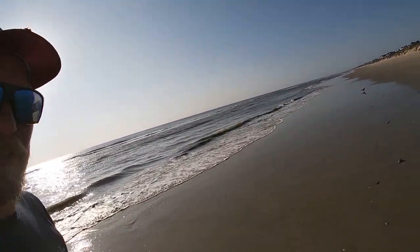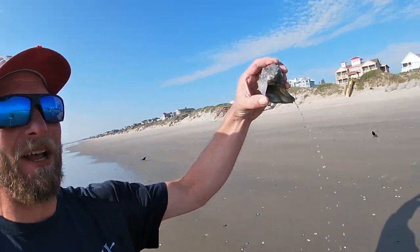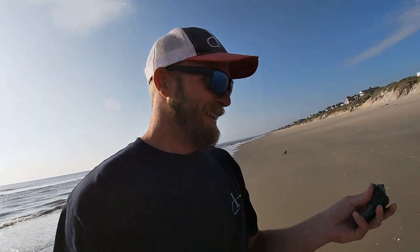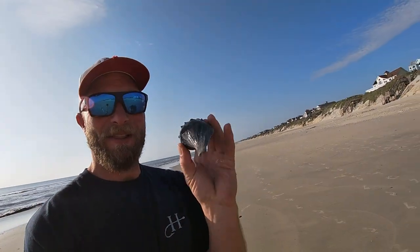And guess what I just found to end my day? A beautiful conch shell. My first conch of the year. That's going to my daughters. Heck yeah. It's funny what makes you happy at the beach, but that is a gem right there. Throwing that in the bag, the girls are gonna love it.